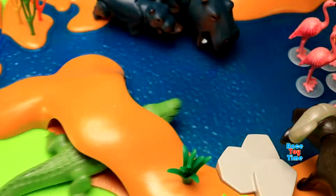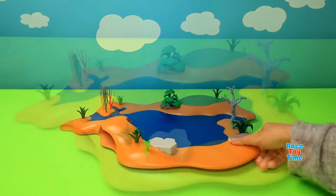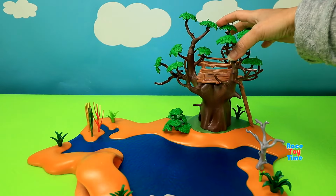Hello guys, today I'm going to show you some animals. First, let's set up a water hole for the animals.